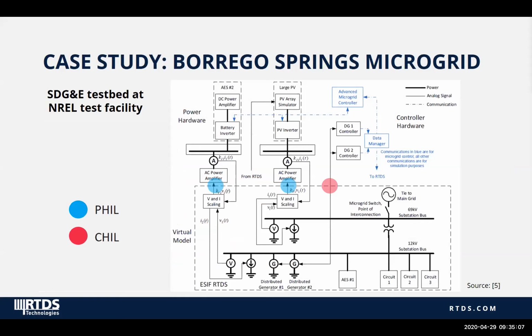So a secondary level controller from the manufacturer's SPI ray, shown in this diagram in blue, was interfaced with the simulated microgrid. And SDG&E did some testing at the National Renewable Energy Laboratory's Energy Systems Integration Facility. And they were able to test not only the microgrid controller, but also the diesel genset controllers, which you can see here as DG1 and DG2, and also physical renewable energy hardware. So they had PV and battery systems interfaced to the network as well.